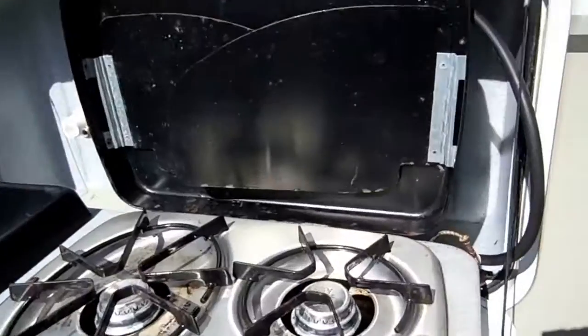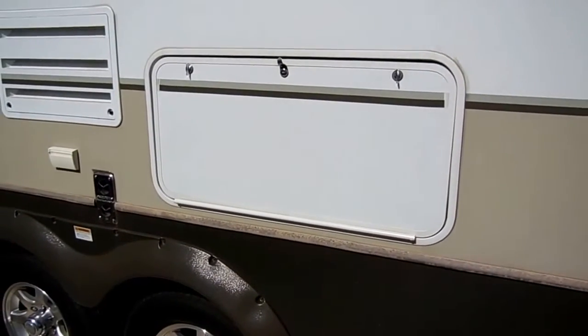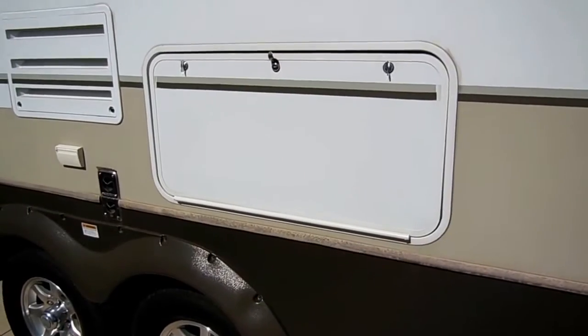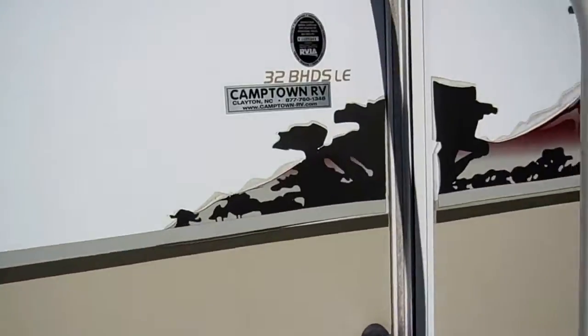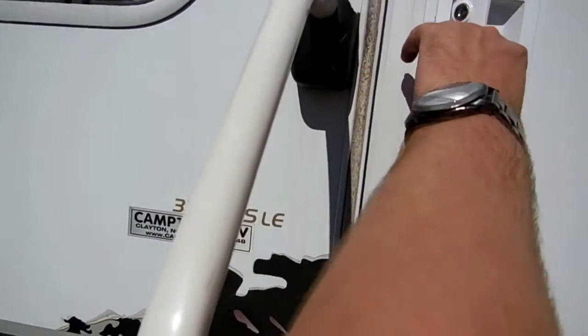And what's really... Oh, excuse me, folks. Pollen's getting to me today. What's really nice about this, you just fold it up, everything's enclosed. You know, a lot of RVs, you do have outside grills, but you actually have to unhook them, store them inside, and that's aggravating. This right here, everything folds up nice and neat, and you're ready to go. Like I said, 32BHDSLE. Let's take a look inside this 08 Outback.